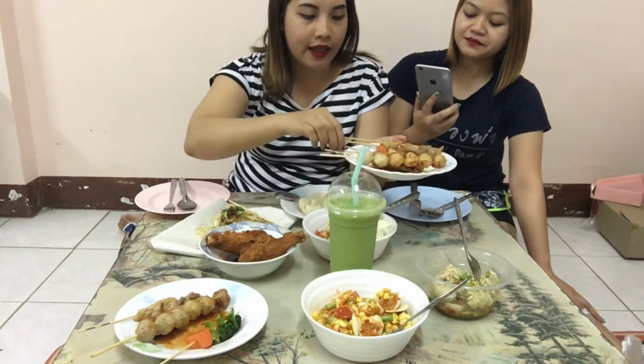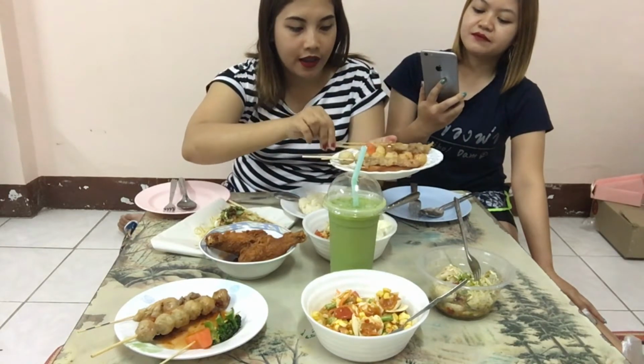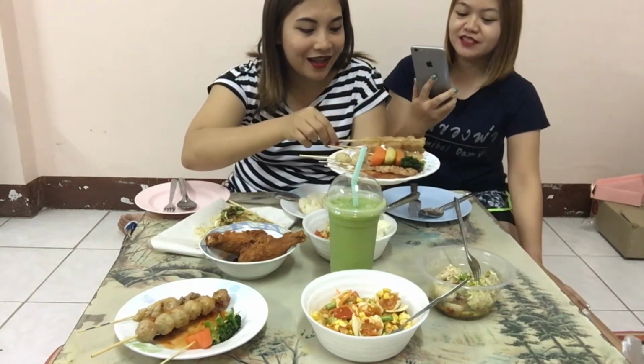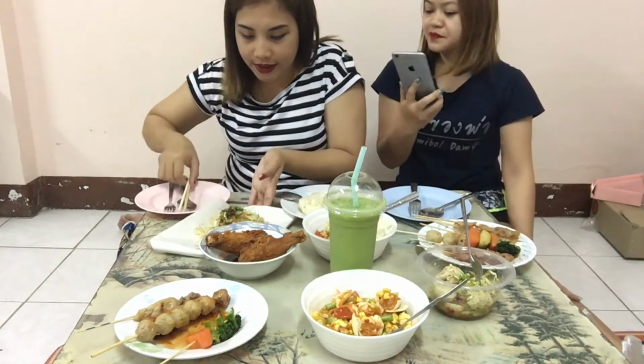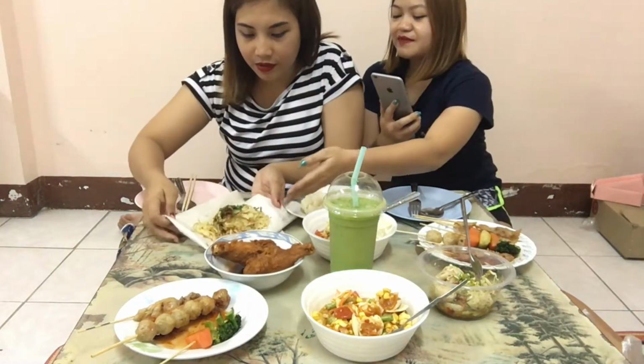Pork. And then, what's this? Ham? Oh, yeah, ham. I think it's ham. And then, grilled pork. Yes. And then, she has also, wow, vegetables. And then, she also has pork. And then, I bought their famous Pad Thai noodles. This is Pad Thai.